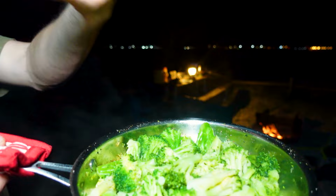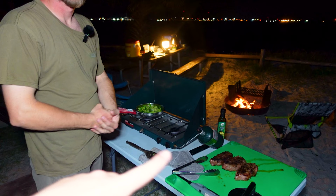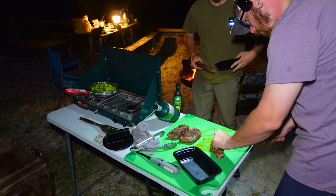There you go. Smells good, don't it? Look at that. Delish. Very tasty. We're gonna slice up all the steaks here and get our dinner. Steaks. Yeah, it's perfect medium, really. Nice and juicy, I'll tell you that much for free.